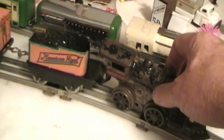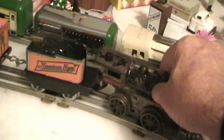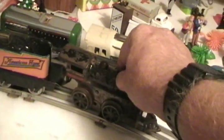This one doesn't have a brake, so you'll have to tolerate my hand here for a second. It's wound up, and we'll let her go.